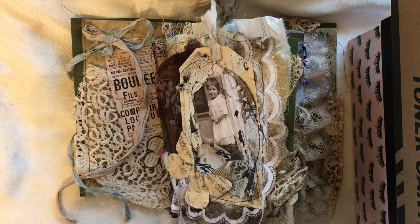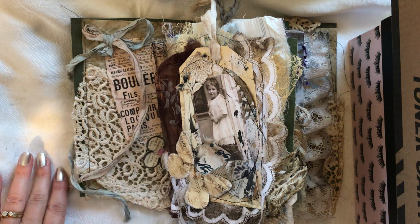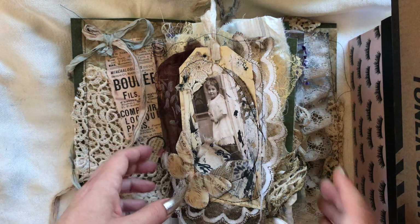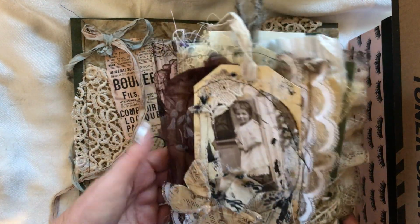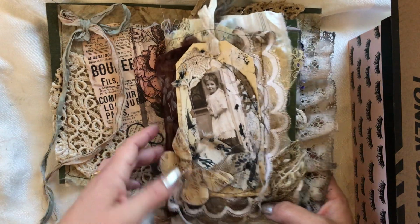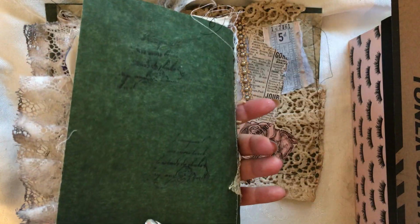But now it's time to share the two journal sets that I wanted to share. I was originally going to do two separate videos on this, but I decided no, I'm just going to do one big one. I don't know how long it will end up being, but I will try to go through it as quickly as I can.